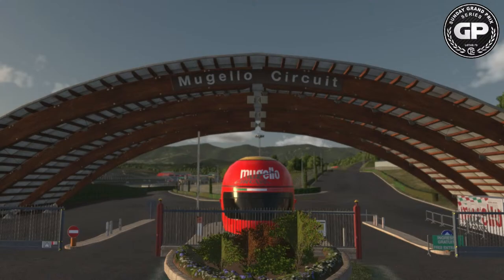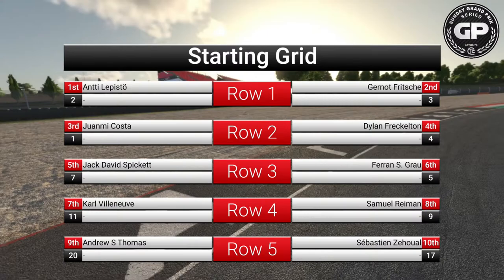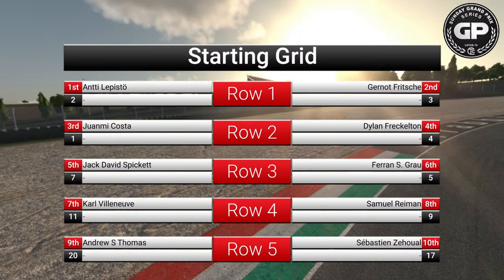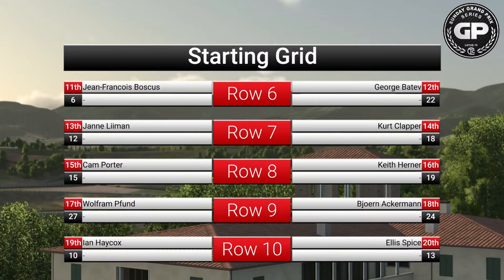It looks like he must have had another off track, which means our grid is set for today's second round, and Antti Lapisto puts it on pole. That's 2 extra bonus points on top of things. Gernot Frisia will start next to him with Wanmi Costa in P3. Dylan Freckleton starts fourth today as Jack David Spickett gets shuffled eventually back to the third row in fifth. Farron Grau will be P6 as Carl Villeneuve returns to start 7th. Sam Reimann still up in 8th and still an impressive run for him. Andrew Thomas starts 9th and Sebastian Zahul will be 10th. Jean-Francois Boskis in 11th. Georgia Batev here in 12th. Yanni Lehmann starts in 13th with Kurt Klapper in 14th.